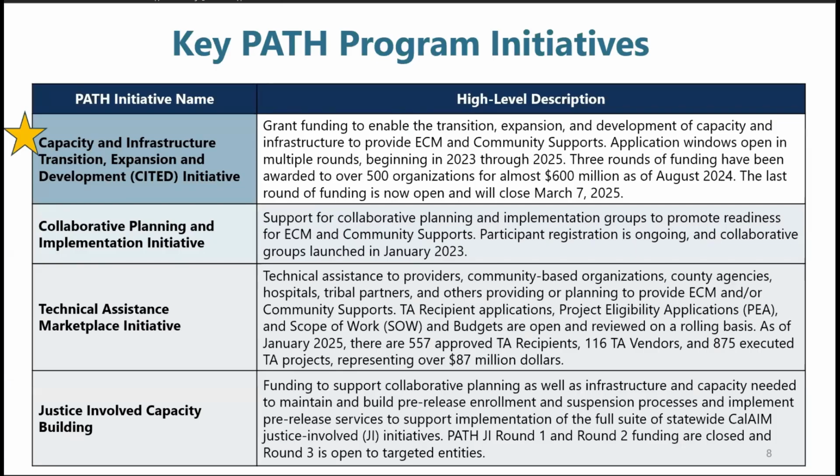Today, we're going to deep dive a little bit more into CITED. Obviously, that is why we're here, so I won't go too much into this, but CITED has had multiple rounds. It began in 2023, and this last round of funding opened in 2025, just about 10 days ago. There've been 3 rounds of funding awarded to over 500 organizations for almost $600 million as of August 2024. The last round of funding is now open and closes March 7th.